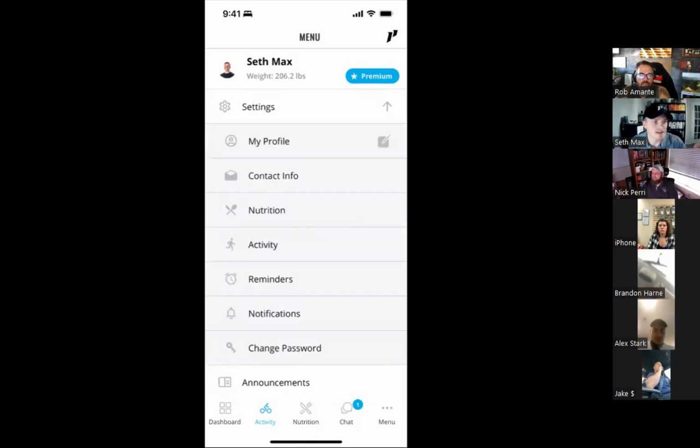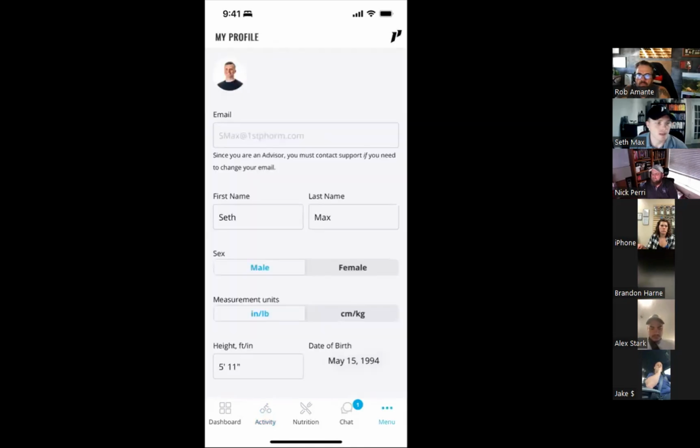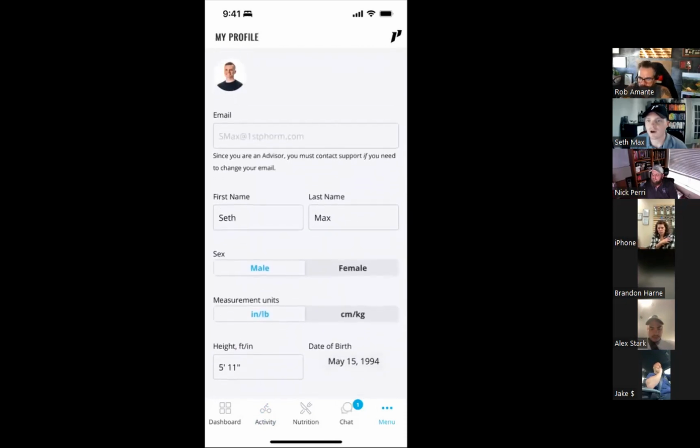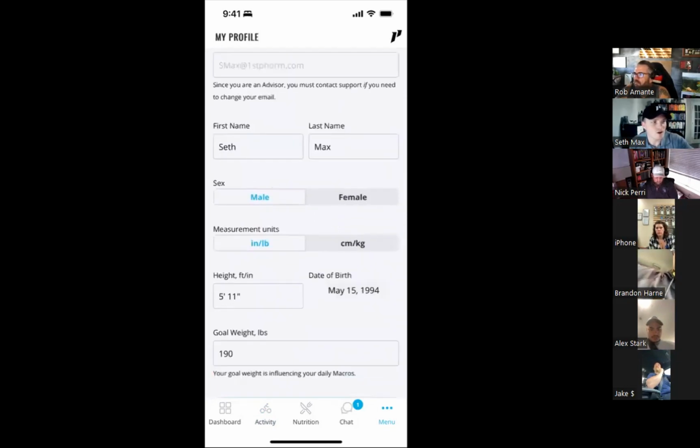You got your profile there. Goal weight would be the biggest thing that I would ever want you guys to change in there. So if we go from trying to lose weight to trying to gain weight, update that. That way I don't come back next week and say, hey Rob, yeah, we're working on getting down to 190, even though you're trying to go up, right? Because sometimes it's hard to remember everybody's goal. And so if you could update your goals for me, that always helps.